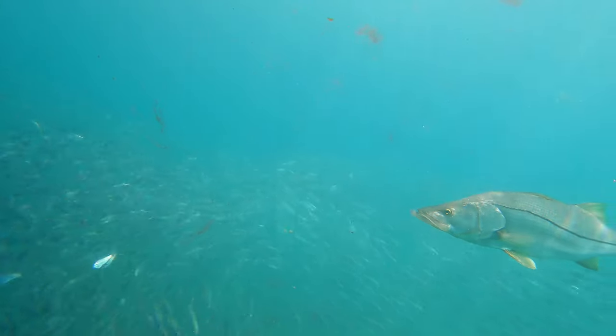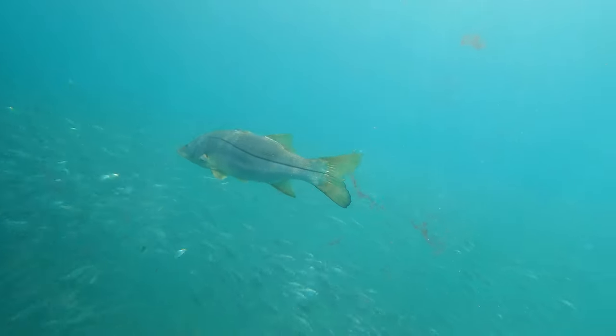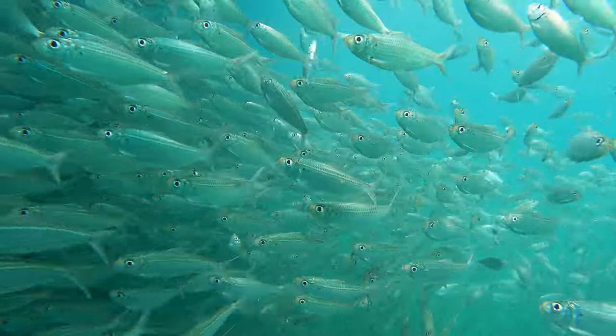And then you had schools of what were probably bait fish in the millions. These LYs just coming in where they just black out the water and you couldn't even see to the bottom.